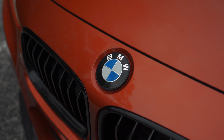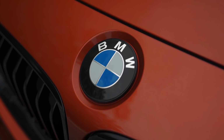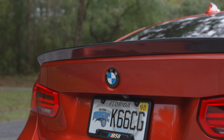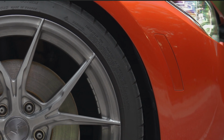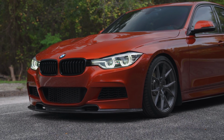PPF was $560, and that also included my mirrors and B-pillars as well. And then we have the IND roundels. So these are the blacked out roundels, got rid of the chrome. And so those cost $245 for the front and the back roundel. And then I got the IND paint match reflectors, and those cost $108. And then I did the fog light delete, and that cost $130, basically just to get the vents to replace the fog light vents, or like the grill vents.